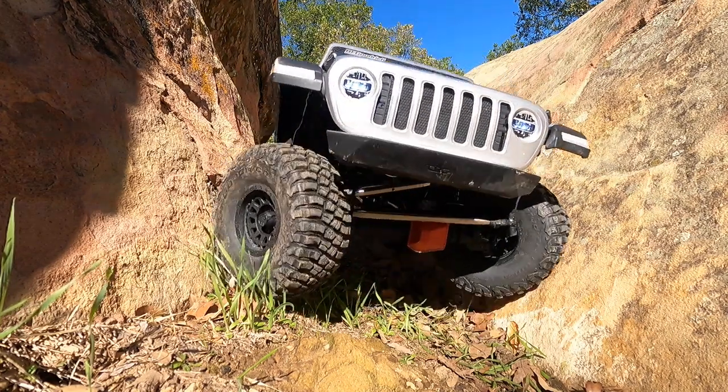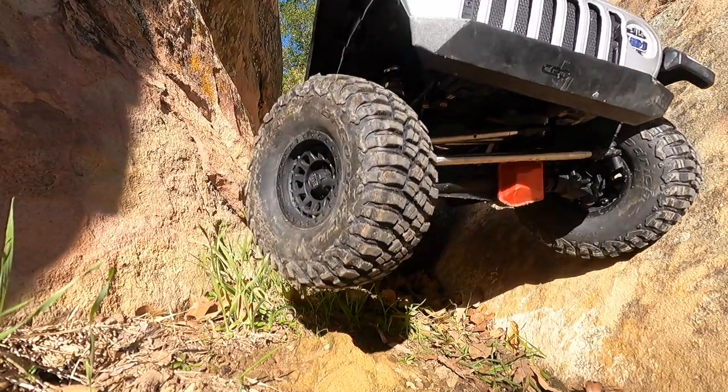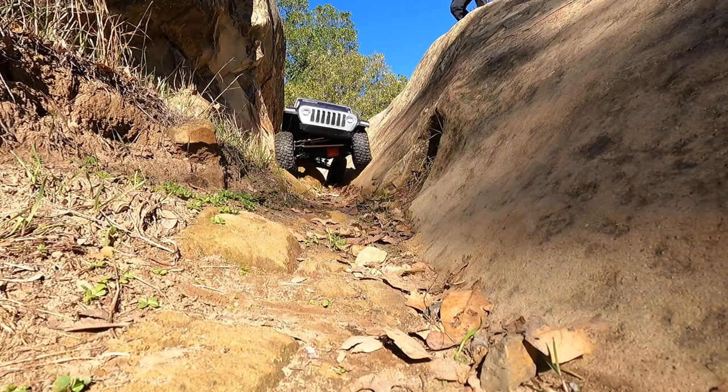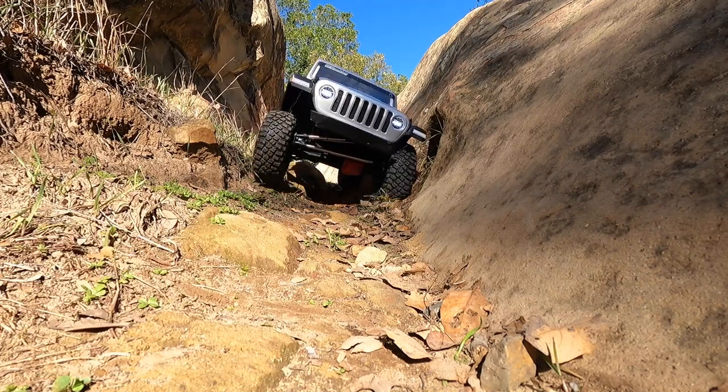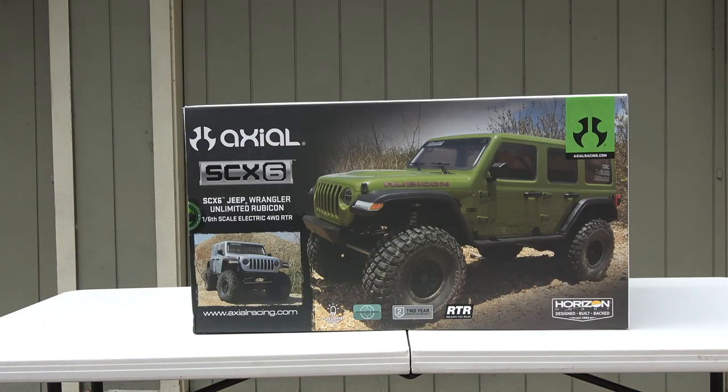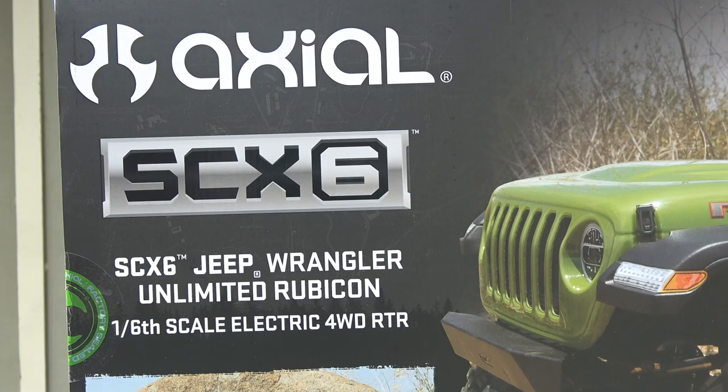Well, it won't. You can also mention that even though the truck is expensive, all you need is a 3-cell, 5,000 milliamp pack to get going. And the AA batteries for the transmitter are included. I will just quickly show the unboxing and run over the specs so we can show more driving video. I imagine if you're looking at the truck, you probably know the details already.